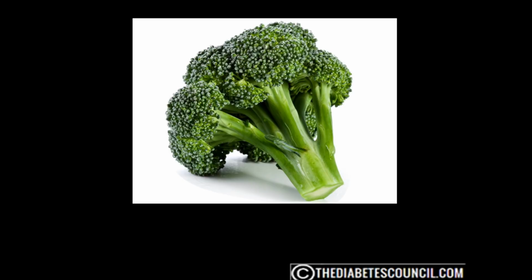Broccoli. Now, broccoli is an anti-diabetes superhero. As with other cruciferous veggies, it contains a compound called sulforaphane, which triggers several anti-inflammatory processes that improve blood sugar control and protect blood vessels from the cardiovascular damage that's often a consequence of diabetes. Heart disease is the leading cause of death for people with diabetes, so this protection could be a lifesaver.